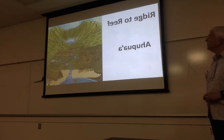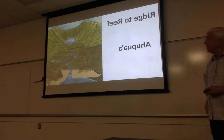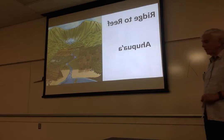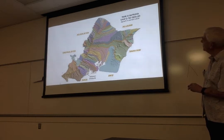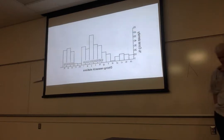But anyway, it's very important because it relates to today's subject, is that if you're going to have a marine protected area for corals, and in most cases, if you're near a continent or a high island, you also have to take into account the management of the land nearby. I just wanted to show you this ahupua'a map of Oahu. Anyway, I always like this slide.